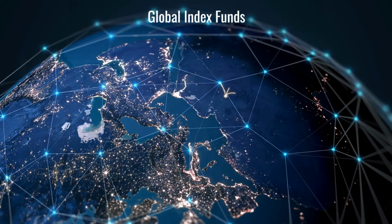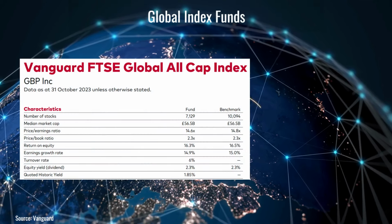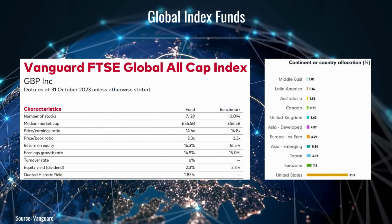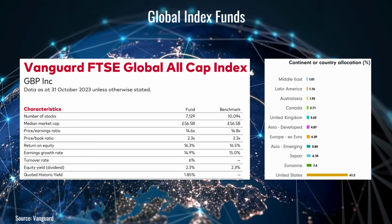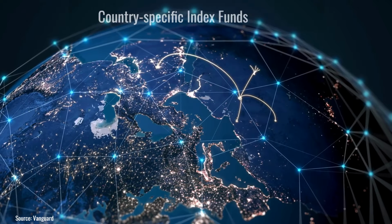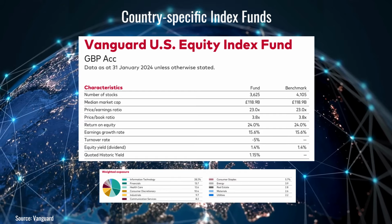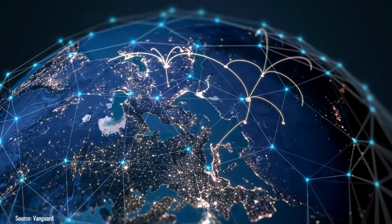They come in all shapes and sizes, catering to different investment goals and preferences. Global index funds, such as the Vanguard FTSE Global All Cap Index, offer exposure to a broad range of companies from around the world, across different sectors and market capitalizations. Country-specific index funds, like the Vanguard US Index, focus on a specific country's stock market.